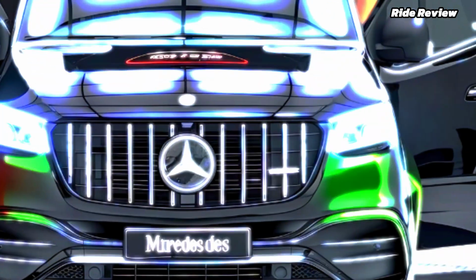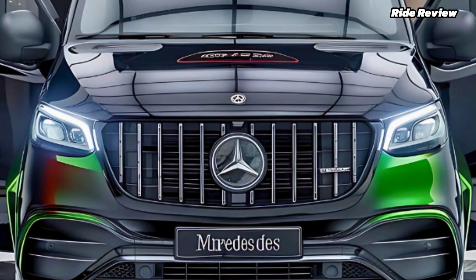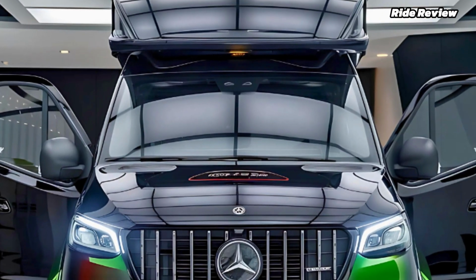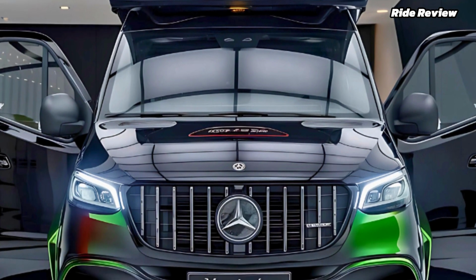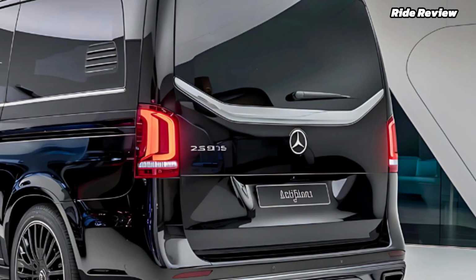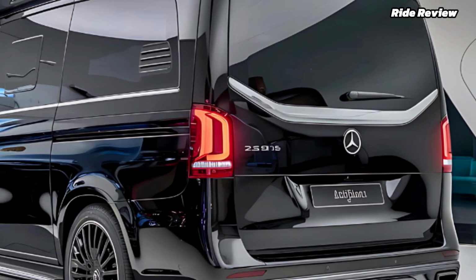Starting with the exterior, Mercedes has given the Sprinter a sleek, modern look that commands attention on the road. It has that classic Mercedes elegance, but in a robust van shape designed to handle all terrains. The large, panoramic windows give you incredible views of nature, while also allowing for plenty of natural light inside. The build is both aerodynamic and durable, ideal for long trips or off-road adventures.